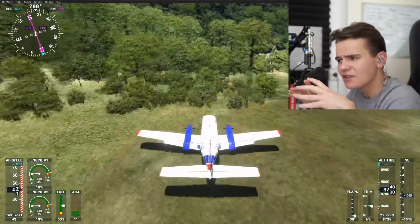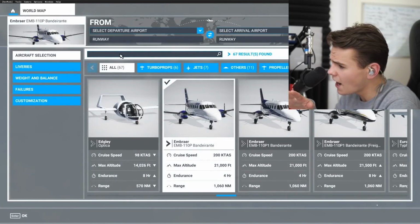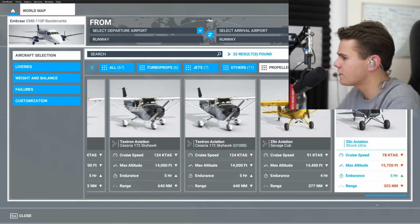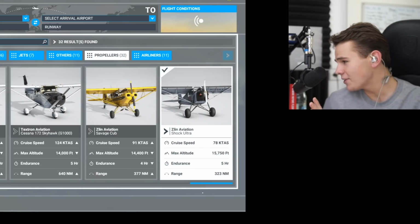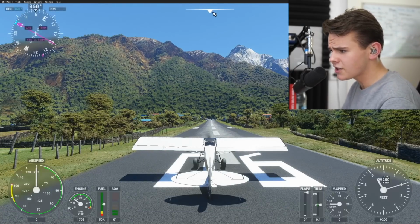I see. I may have to use a bit of other airplanes. How about that? A plane that's definitely not going to struggle at all with anything of this is somewhat of a Cub, like especially a Shock Ultra or something. I'm just going to make sure if this somewhat actually works. Maybe this is gonna be a little bit easy now. Generally, this is such a weird airport.